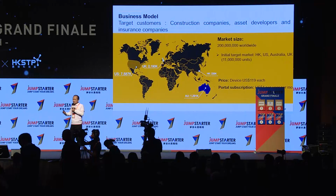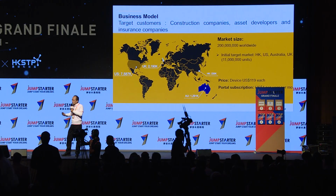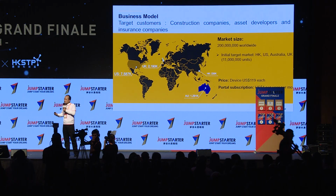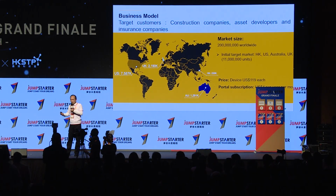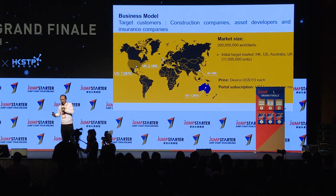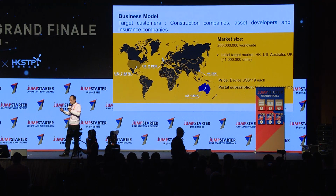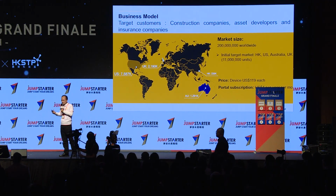Our target markets or target customers are the big asset developers and construction companies, and also insurance companies, because currently they are underwriting mega projects, huge premiums, with limited access or visibility to their projects. And the total market size worldwide for our device is more than 200 million. And then we will target initially Hong Kong and some advanced Western countries.